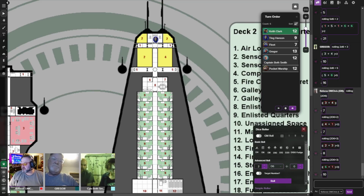So the effect of the check removes that many missiles from the salvo. A turret equipped with 2 lasers provides DM plus 1 to this check, while a turret equipped with 3 lasers would be a DM plus 2. So that would be an 11 total because you rolled a 9, right? I rolled a 9. Okay, so that's an 11. You shoot down 3 out of the 12 missiles.